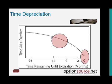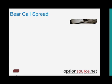So as an option buyer, we look to give ourselves time, at least 3 to 4 months, to take advantage of a directional move. As an option seller, we're looking at taking advantage of a rapidly depreciating time value, and so we want to sell the near-term option contract, and we want to take advantage of that quicker rate of time depreciation. So in other words, the more the underlying security does nothing, the more quickly we get to collect our premiums. So let's look at a couple of examples of these various strategies.